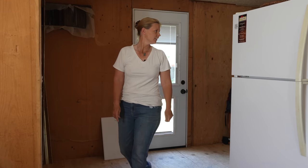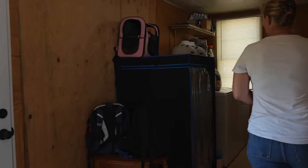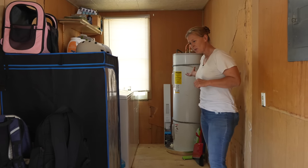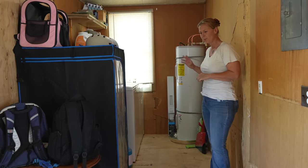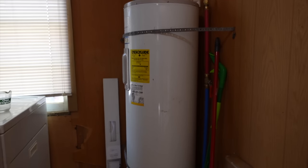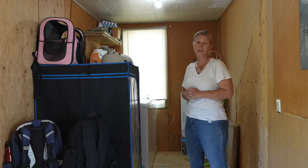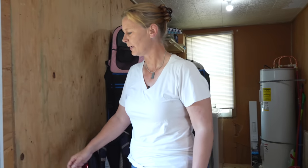That's what it is. Then just over here is the laundry room. I will be upgrading the water heater, and this is a 17-year-old water heater. Upgrading the water heater will save me $83.33 a month over the next 15 years. That's going to be invested, and it's going to turn into about $35,000 just by upgrading my water heater.